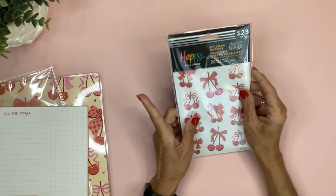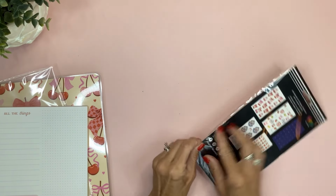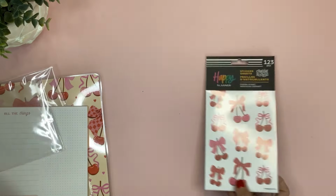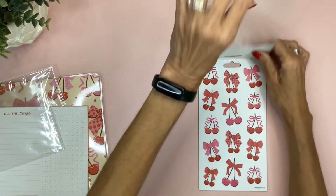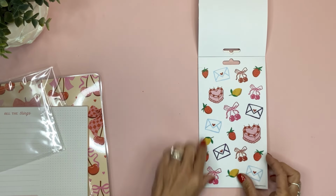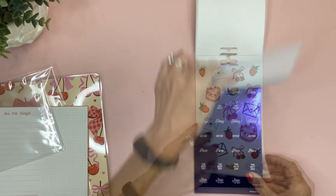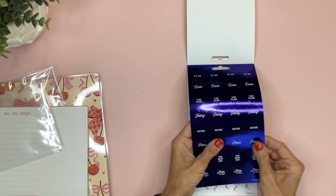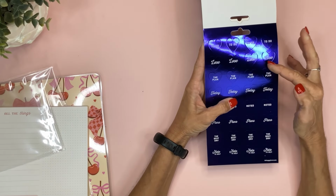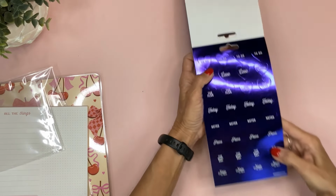And there's also a Fresh Start sticker sheets. This has 10 sticker sheets. It's gonna go along with the other 2 items, but it's gonna have those really cute illustrations. There are the cherries, and that is on clear. Then this is also on clear with the little cakes, lemons, little love letters, that's on clear. And then this is that cobalt blue foil, and they're little hearts that say to do, love, the plan, today, noted, plans, the best day, and note to self.